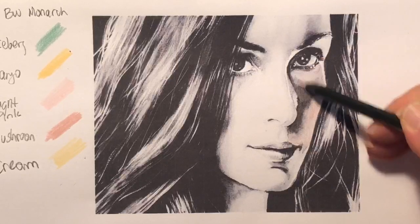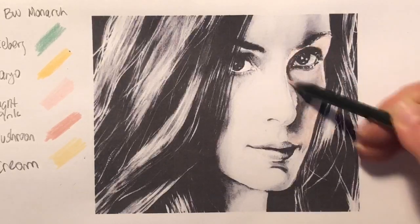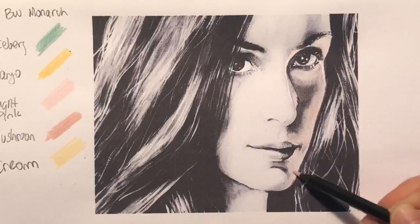And underneath her eye. And I'm going to follow my lights and my darks, but it's a good exercise to know where all those lights and darks are.